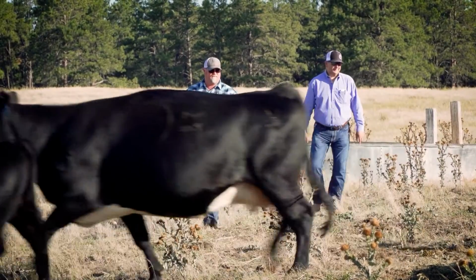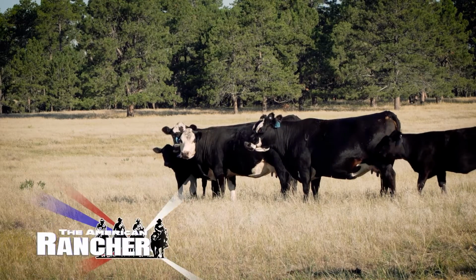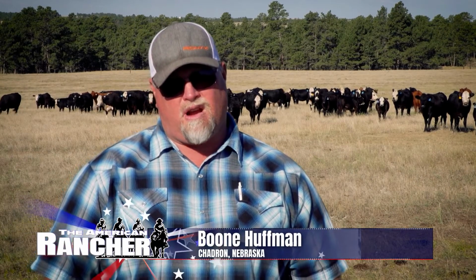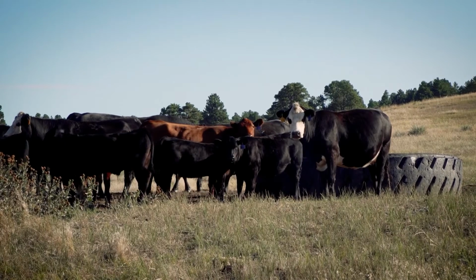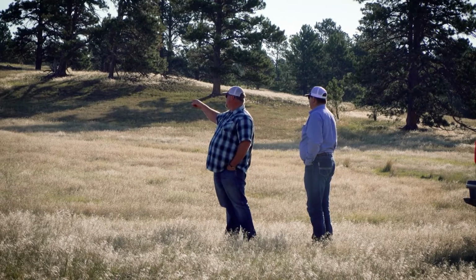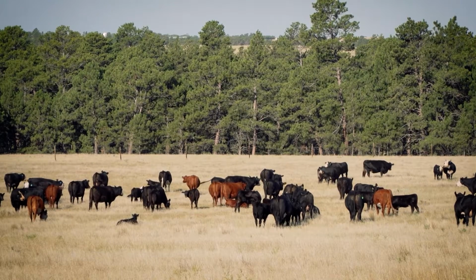We are Huffman Land and Cattle, and we are located in northwest Nebraska between Chadron and Crawford, and then also we ranch northwest of Tryon, Nebraska. Starting where we started to where we are now, trial and error. I went too small, went too big at the time, and so to find that animal that can survive on the way we operate without high starch diets and high TDN, yet still reproduce at a high level and then stay in the cow herd a long time.